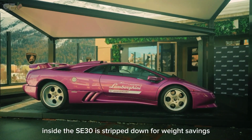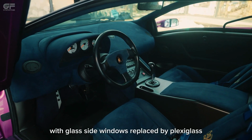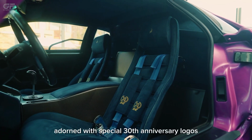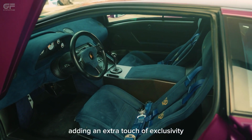Inside, the SE30 is stripped down for weight savings, with glass side windows replaced by plexiglass and an interior loaded with carbon fiber elements. The cabin is finished in blue Alcantara, adorned with special 30th anniversary logos, adding an extra touch of exclusivity.